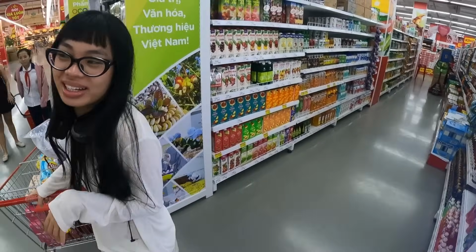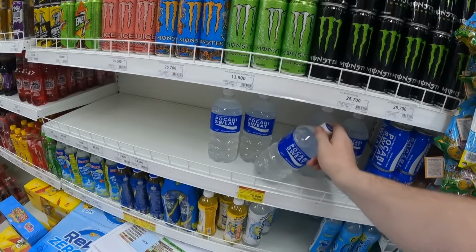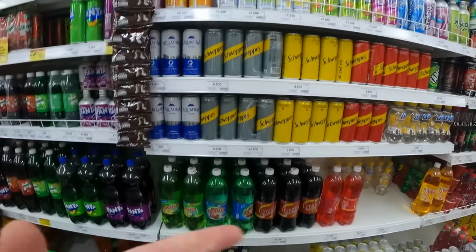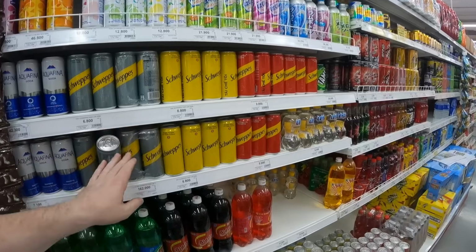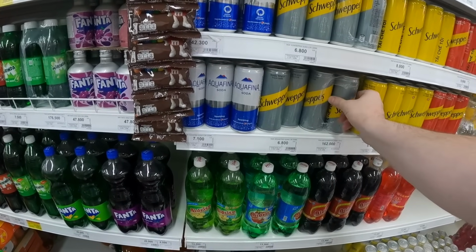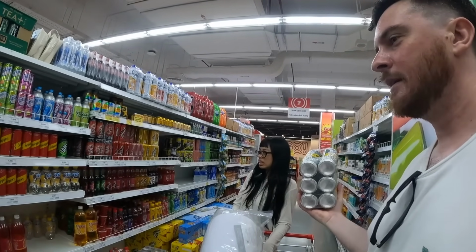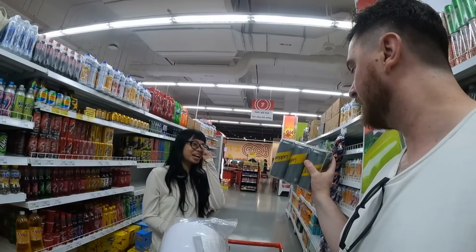And it really rained. Cans of Monster here for $1. Pocari Sweat, big bottle for about 70 cents. And then you got cans of, you know what? I do kind of want some soda waters. So we'll get some of those. When you're in Phan Rang, you get the in-house soda water. These are fine. These are lavish, bougie. Lavish. These are 6,800 a can. Okay, get them.